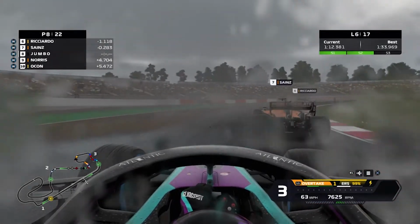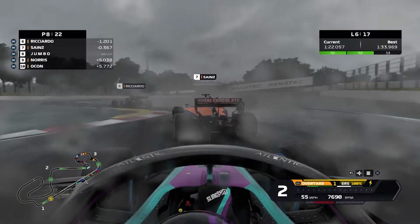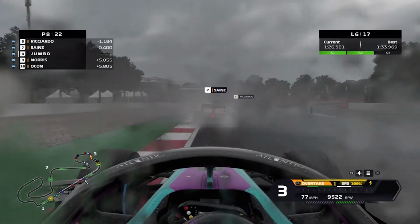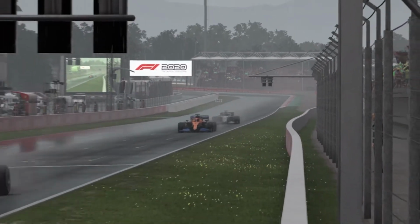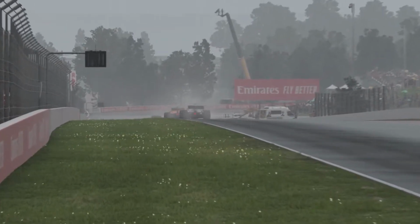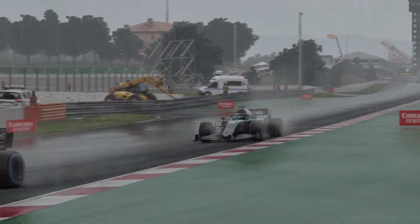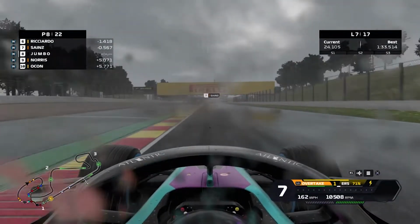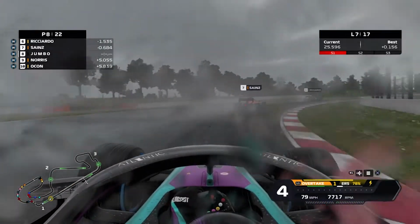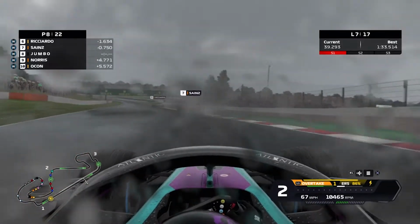Oh, we're quite close here, which we haven't been before. Just basically pushing him around the corner. Yeah, it's the same old story again. Can't seem to make any ground up on Sainz, so we're just staying right behind him the whole race so far. But we are 5 seconds ahead of the other McLaren, Lando Norris's McLaren, which is a nice gap, but we just cannot get anywhere close to his teammate Sainz.